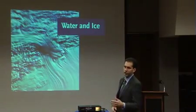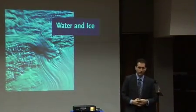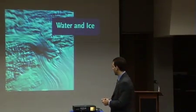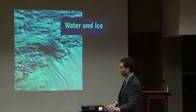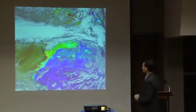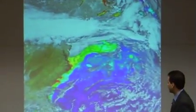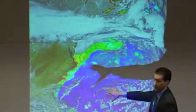Another thing that you notice when you look at all these images is that everywhere you look, there's water, or in the case of ice, frozen water. On the left there, that's an image from Antarctica. But let's start with water. So North America is on the left. Here's Cape Hatteras, North Carolina right there. See the different colors in the ocean?